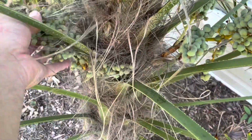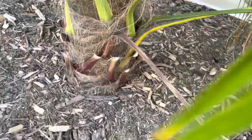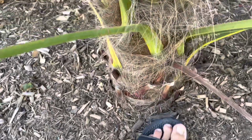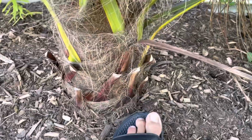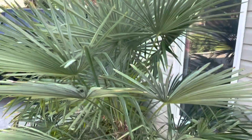This one has less seed, but this trunk is at my hip now. It's got quite a bit of trunk. It doesn't look fat on the video, but it's actually pretty fat for a Trachycarpus. Here's my size 16 with the trunk. It's pretty big. And there's the other one right there. Looking great, still opening up fronds. I think it's opening two right now.